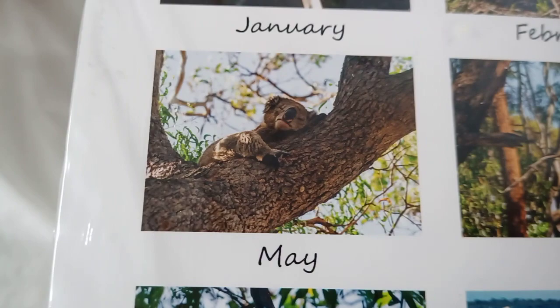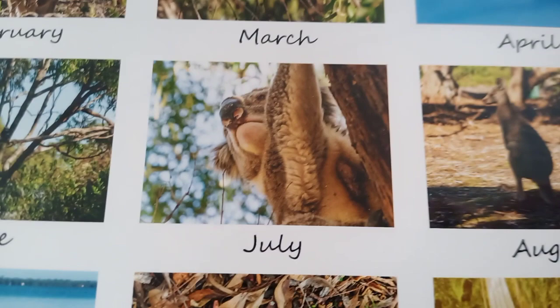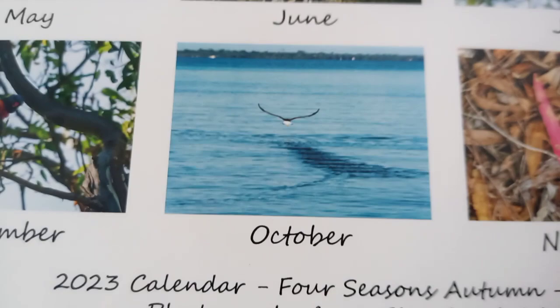Love the sound of the magpie. If you haven't heard one, check them out online. May. Koala. June. My favourite image. So simple. Two birds side by side. Yep. Close up. August. Some more Australian wildlife, as we do with September. A little dancing rainbow lorikeet. Taking off from the water.